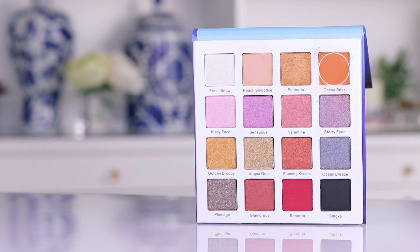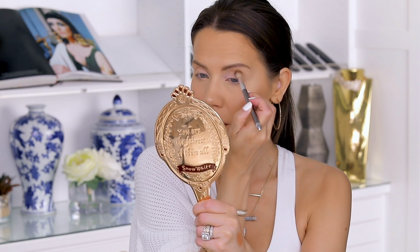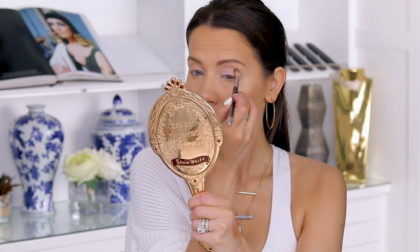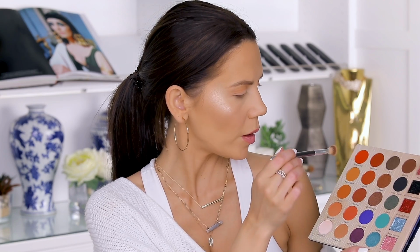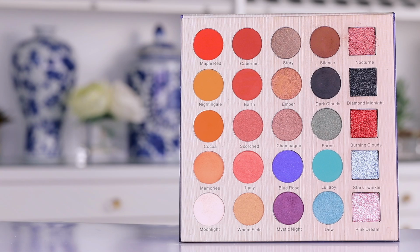I'm gonna go into Cocoa Bear in the smaller palette. Ooh, that has a lot of dust. Okay, this is gonna be more pigmented, I can feel it. Little bit, not a lot. Oh man, you guys, I already don't like this. This is annoying. This is just really warm. I'm gonna go into Cocoa here.